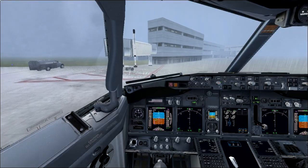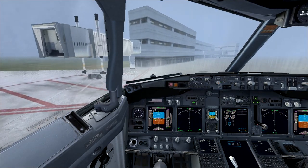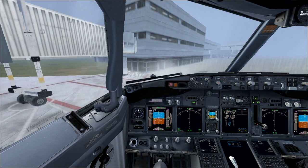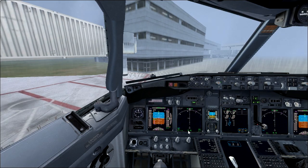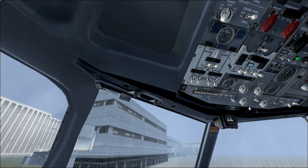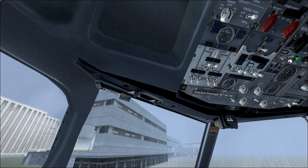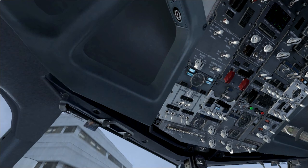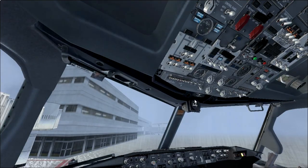Okay, so we're parking now at the gates in Halifax. So let's put our throttles to auto, set our parking brake, and connect our jetway. Let's turn off our taxi lights now, and turn off our seatbelt lights, disconnect our fuel flow, set our engine start switches to off, turn off our fuel pumps and our hydraulics, and turn on our APU.